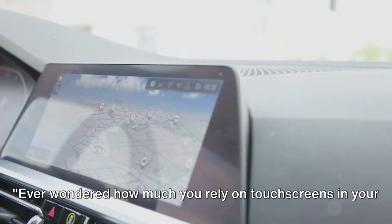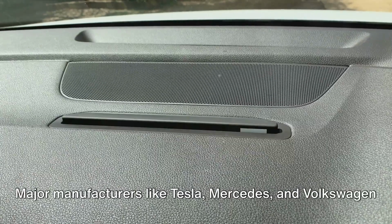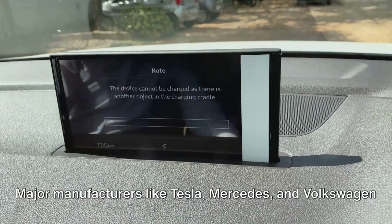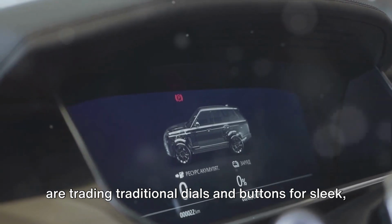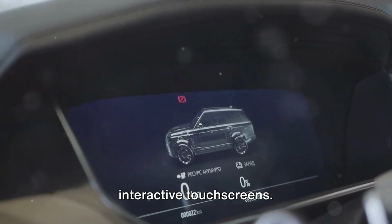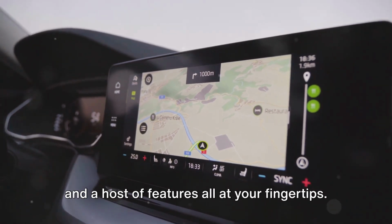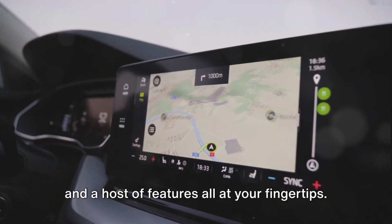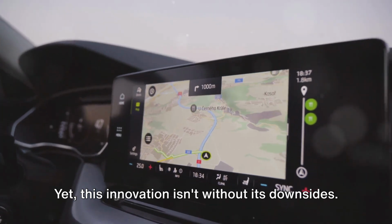Ever wondered how much you rely on touchscreens in your car? It's a trend that's hard to ignore. Major manufacturers like Tesla, Mercedes, and Volkswagen are trading traditional dials and buttons for sleek, interactive touchscreens. These digital dashboards offer a modern, streamlined look and a host of features, all at your fingertips. Yet, this innovation isn't without its downsides.